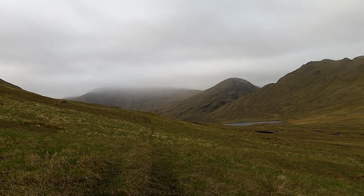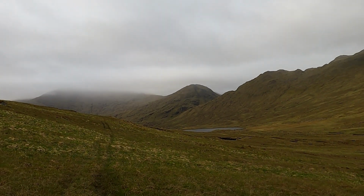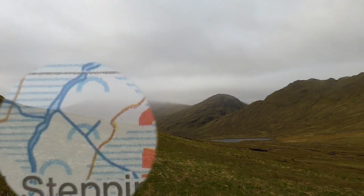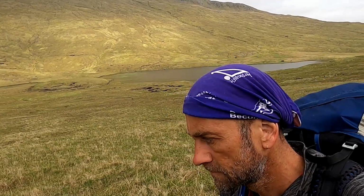Tell you another thing about the Harvey maps that I wish I'd paid more attention to when I did this the first time, and that's the little blue, I was going to say rainbows, humps, arches, little blue arches on the map, light blue. They show areas of peat hags, so definitely try to avoid those when possible.